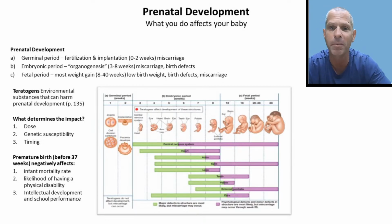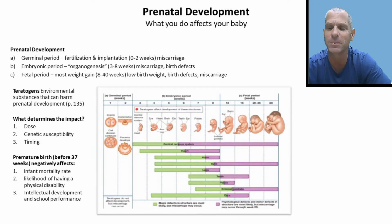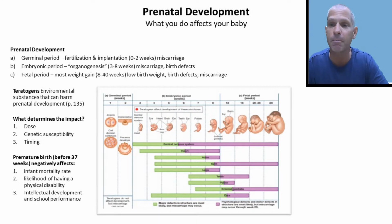Now, this is important because during this 3 to 8 week period right here, the most important part of the prenatal development occurs, and that's what we call organogenesis. This is when all of the major systems in your body begin developing. It starts with the development of the nervous system, you'll see right here, but then your heart's going to develop, your organs are going to develop, your arm buds are going to develop, your leg buds are going to develop. So all of these important parts of your body are going to begin growing during the embryonic period.